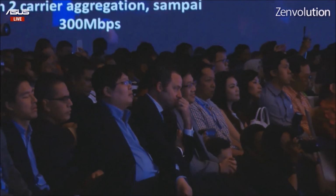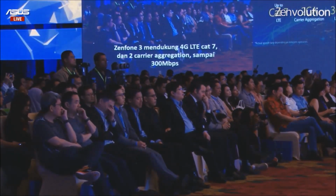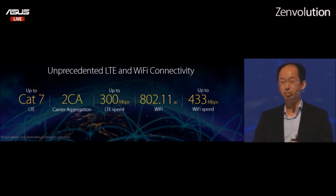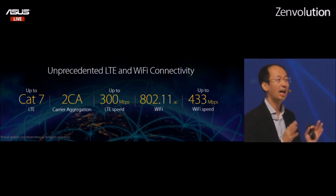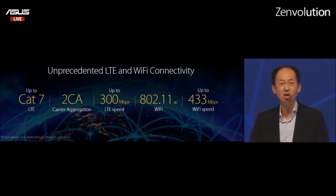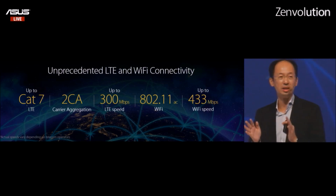ZenFone 3 also has amazing 4G LTE performance. It supports 4G LTE Cat 7, 2 carrier aggregation, and up to 300 megabits per second. Other brand 4G LTE phones mostly only support 150 megabits per second, but ASUS is 300 megabits per second. And for the Wi-Fi performance, we support Wi-Fi AC up to 433 megabits per second, while other smartphones usually only have Wi-Fi N, 150 megabits per second. So in terms of connection and communication performance, ZenFone 3 also wins by a lot against all the other competitors' phones.